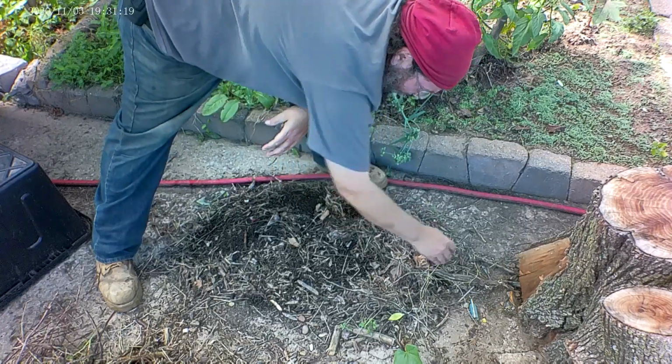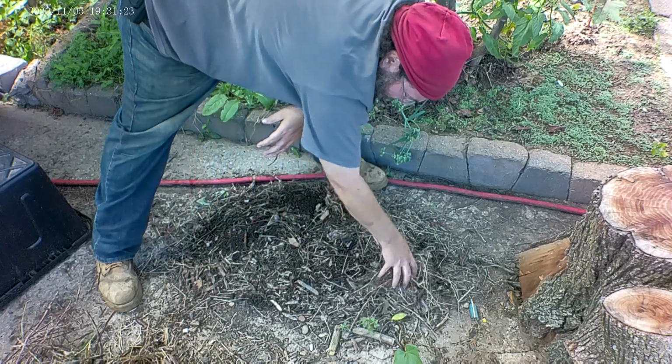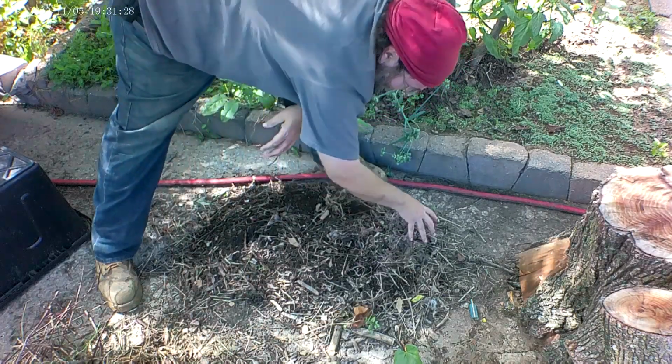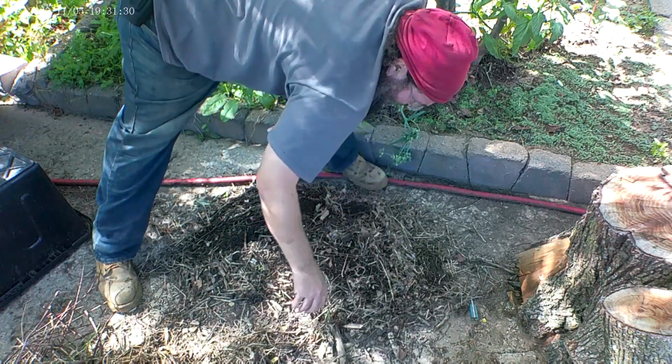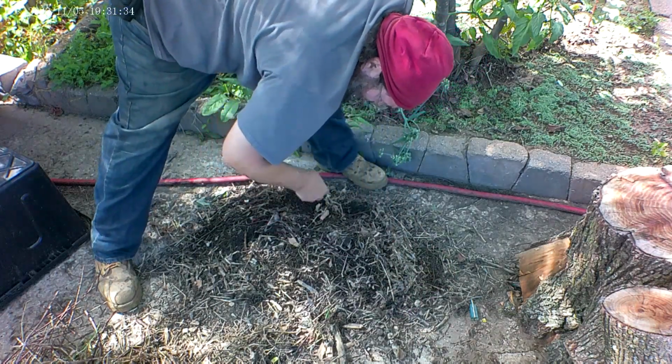Now I'm not going to draw too much more away here, or you'll start to see them squirm as they attempt to escape. Let's get the rest of this dry material. Oh, there's one. There's one. He's like a little, looks like a little snake.